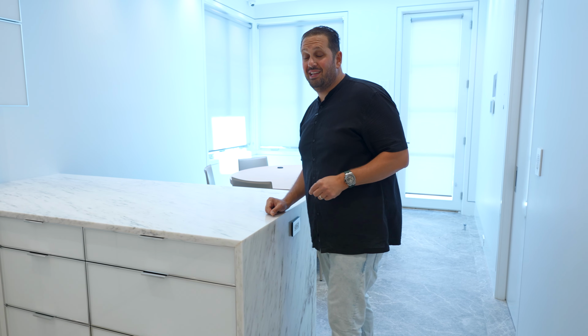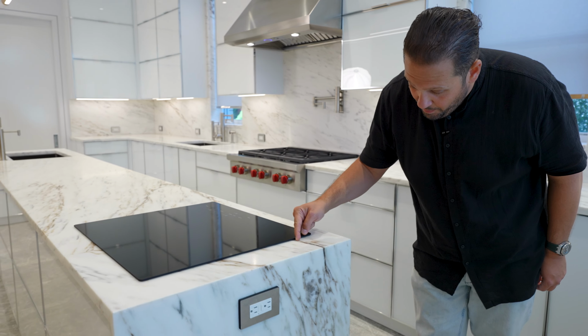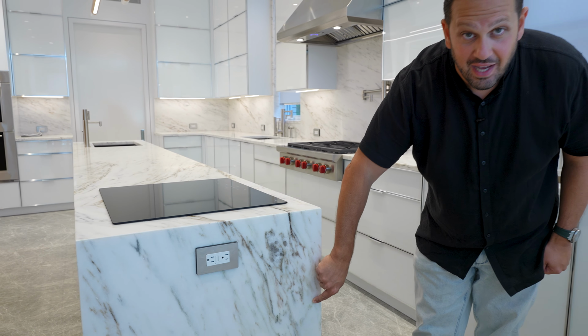We could really highlight that detail on the island area over here where we have a vein going from the top all the way through to the side of the stone.